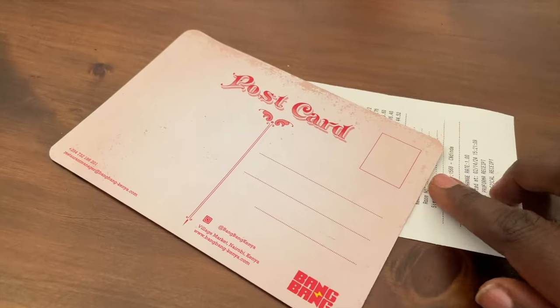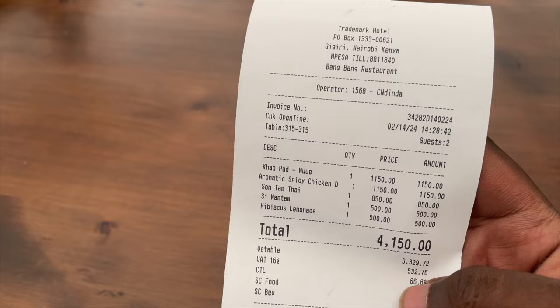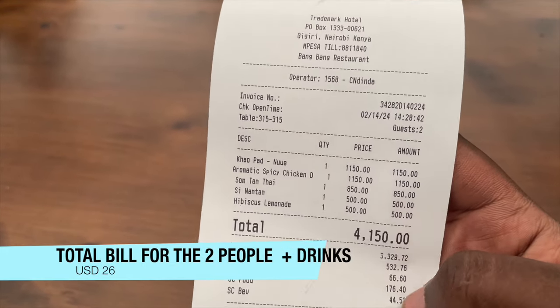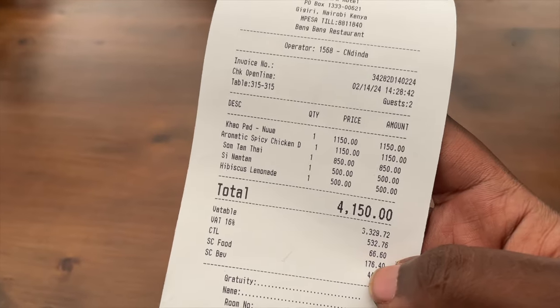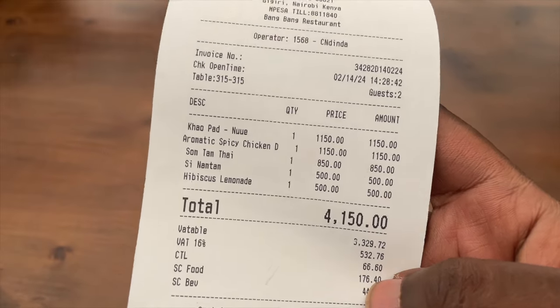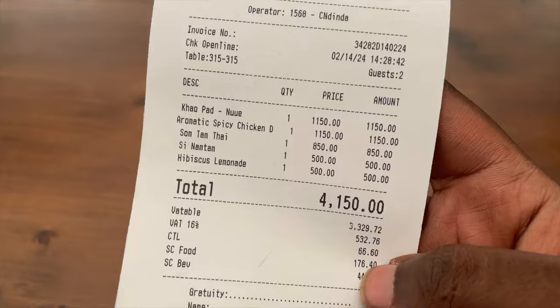So guys, here is the mini postcard. Nice postcard, yes. So here is the bill. We are dividing by two. We are splitting it. Oh, we are not splitting. Everyone is paying for what they drink. Yes. And I like that because it makes things not uncomfortable. So that's the deal.